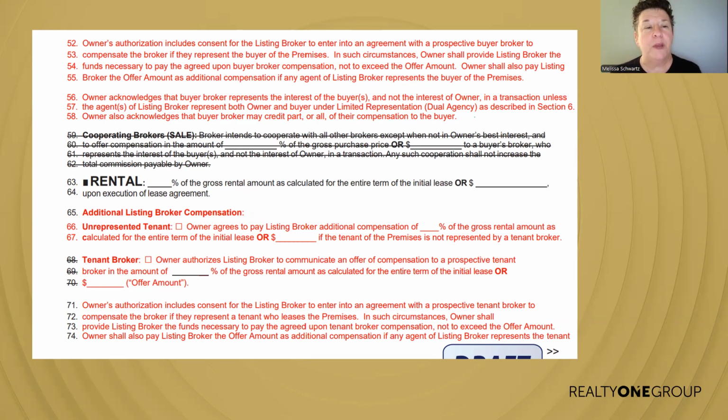Owner also shall pay listing broker the offer amount as additional compensation if any agent of the listing broker represents the buyer of the premises.